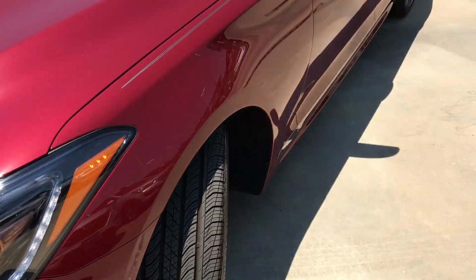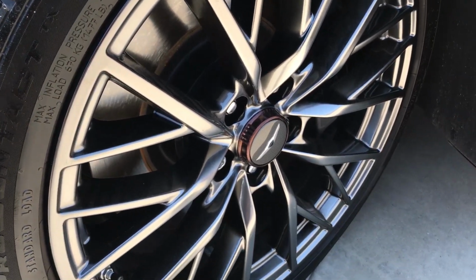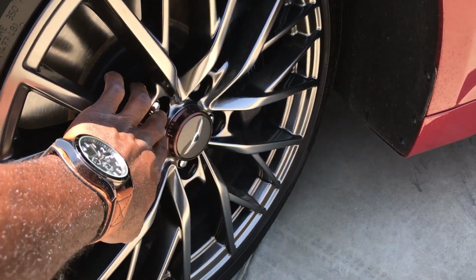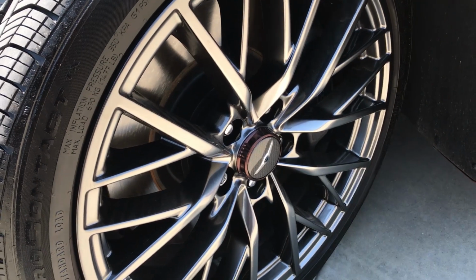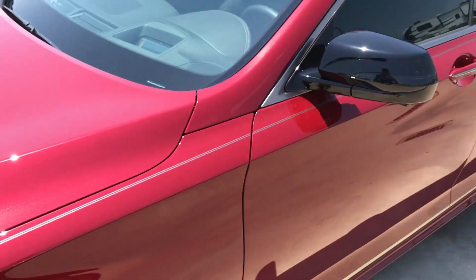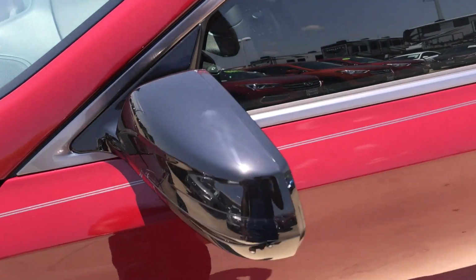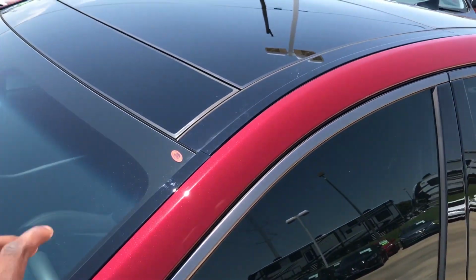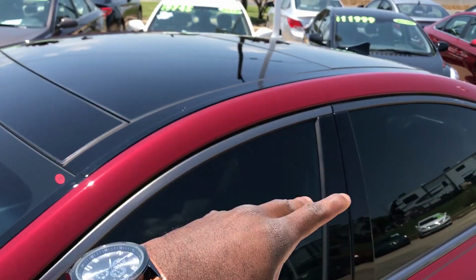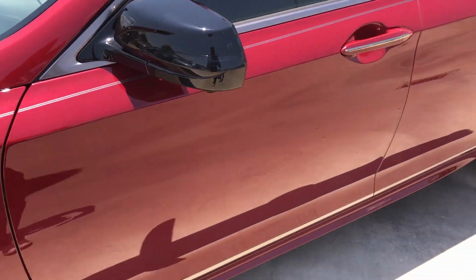So this comes with 19-inch sport wheels. They're covered in gunmetal gray with the Genesis center cap logo right here. It's pretty nice. The contrast of the gray and the red works really great with this car. And also, this is kind of like the Tucson night theme going on. You have the blacked out mirrors, a panoramic sunroof, with the XM satellite right there.